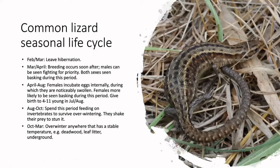So let's take a look at the common lizard seasonal life cycle. What does the average adult get up to in a year? So they tend to leave hibernation in February or March. And after they leave hibernation, and the males tend to leave a little bit earlier, they will shed their first skin. It's called sloughing. They will slough their skin. And then breeding occurs quite soon after, so usually in March or April.